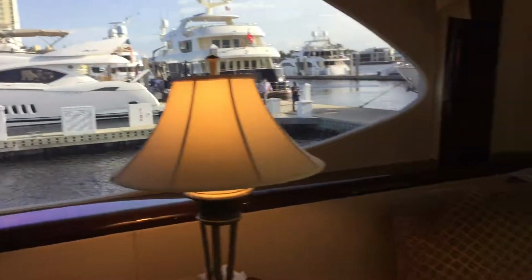And now we're gonna see the formal dining area. This table is expandable. It can seat 8 people. It has 2 additional chairs in the storage. And that's about it. This is Lady Marea for you.